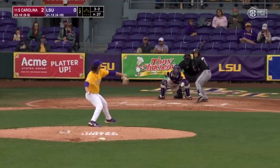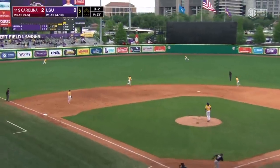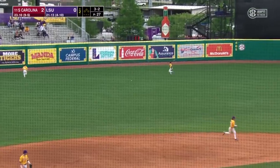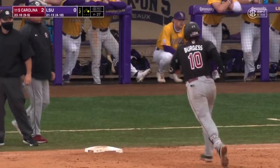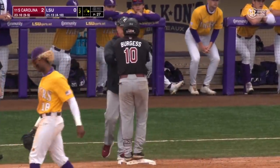Wimmer. Run and put two or three zeros up there. Might get them back offensively. Burgess has just moved his hitting streak to 10 games with a solid single to the left.